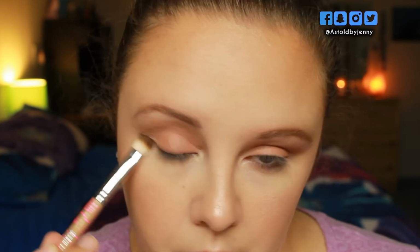I'm going to take a fluffy brush and then just take that same shade and just kind of brush it on the outer part of the bottom lash line.